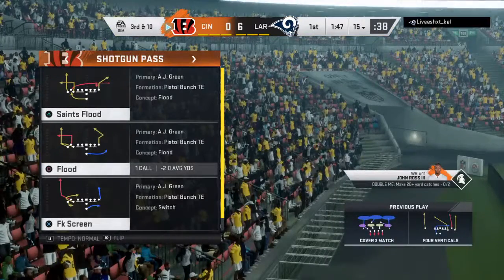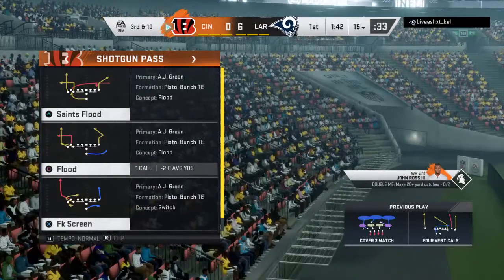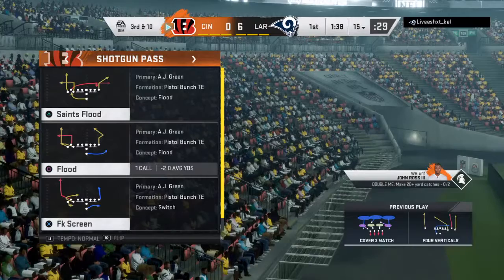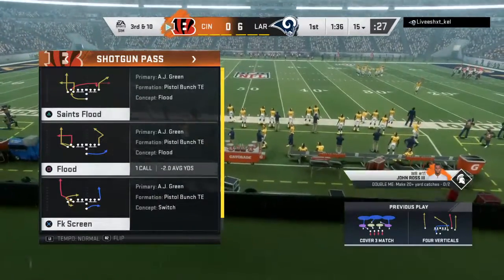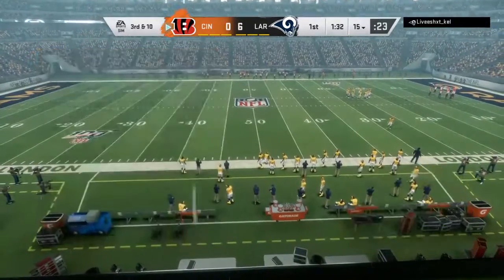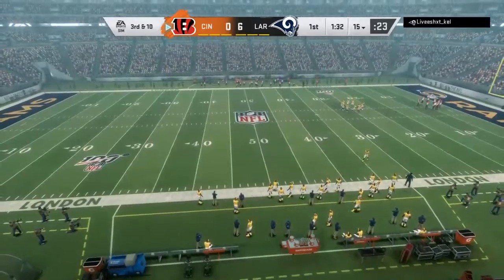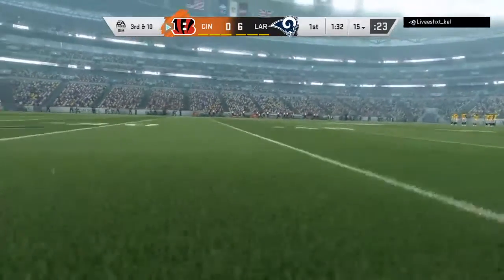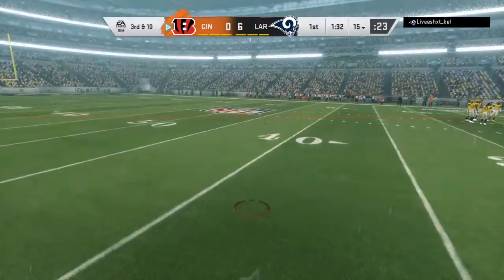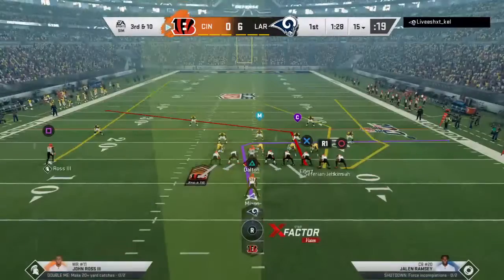Brought down, it looks like right at the 15. That's a gain of 4. Brings up 3rd and 10. The threat of a second straight punt to start the game is looming as they come up 3rd and 10.